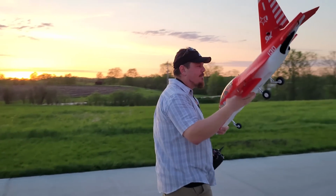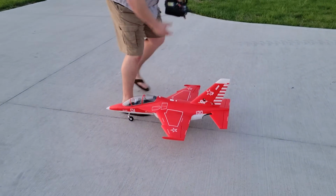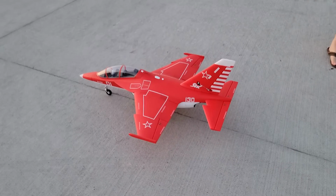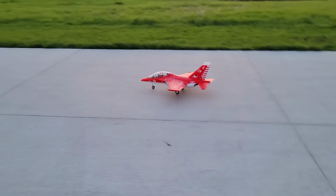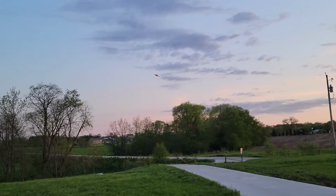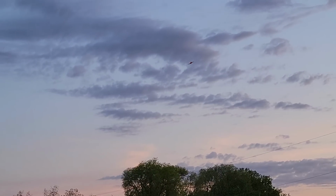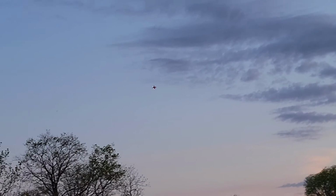Look at this, the NX8 Yak by FMS. Second thoughts. This thing is awesome. I don't remember the last time we flew it because it was really cold and crappy, and so it's spring and I'm flying it right now. Here we go. Single 70, 6S. Look at that thing get off the ground. Amazing. If you guys could see how quick that got off the ground, but it was quick.